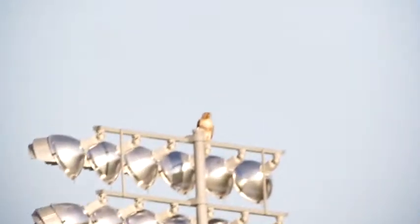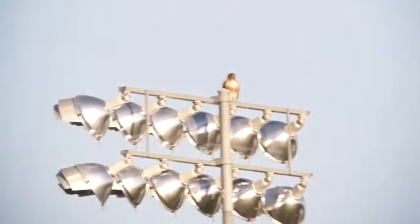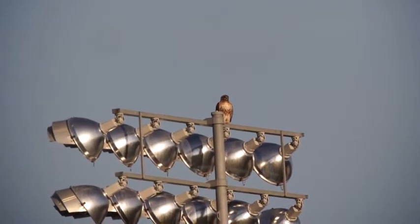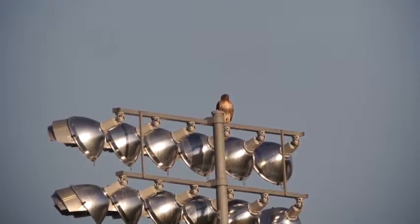Okay, let's take a quick look again at Big Red. Not that she's done anything different, but it's good to see her. And like I said, I'm hearing a robin from the other side of the field. It could be because of Big Red, and it could be for some other reason.